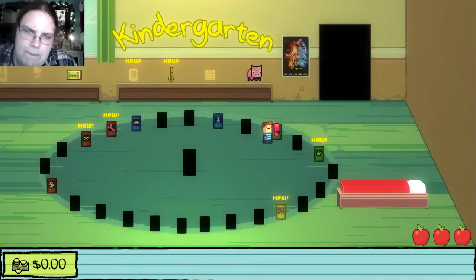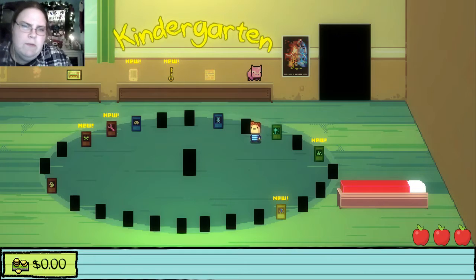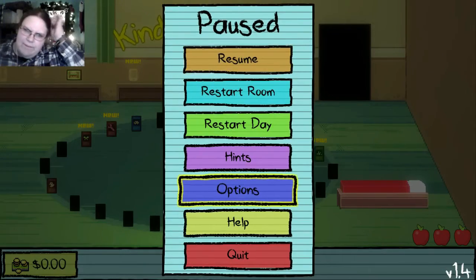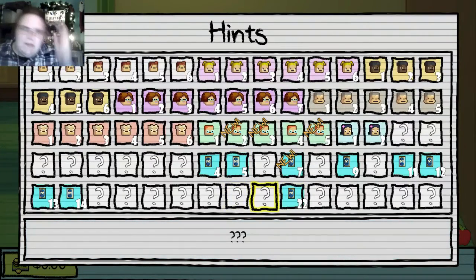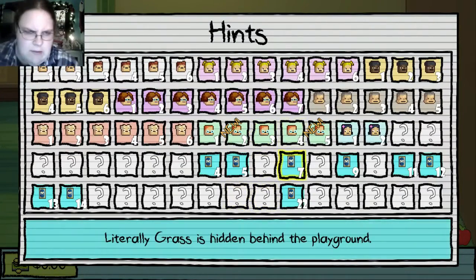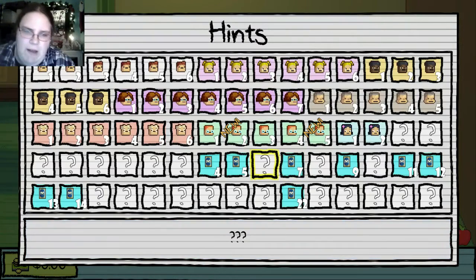So, we have a new hint from the card, which is weird. Okay, what's the hint? Probably that saying I have the card. Literally, grass is hidden behind the playground. No duh, I found it.